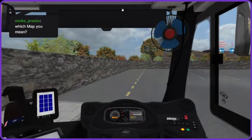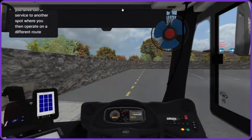What I sometimes tend to do when I go on during the day is I load in half an hour earlier, and to suit. Yeah, so I load.